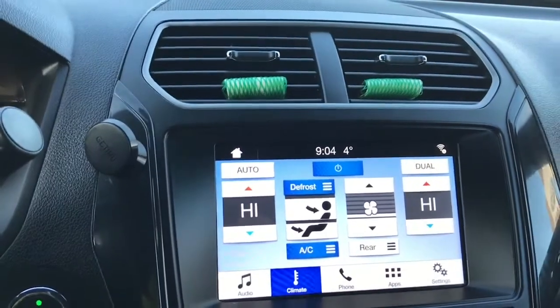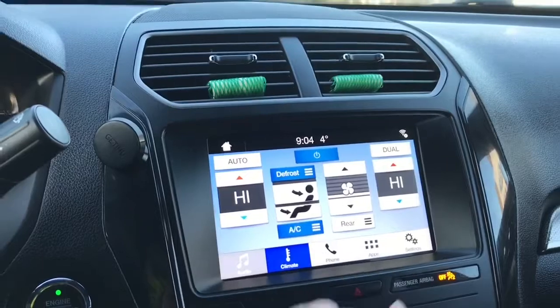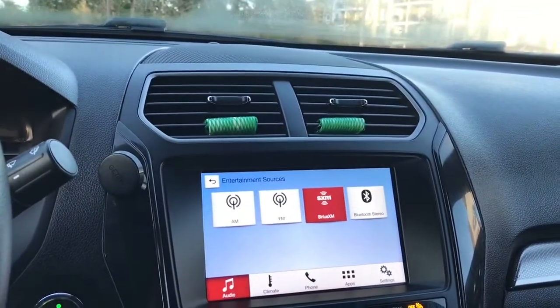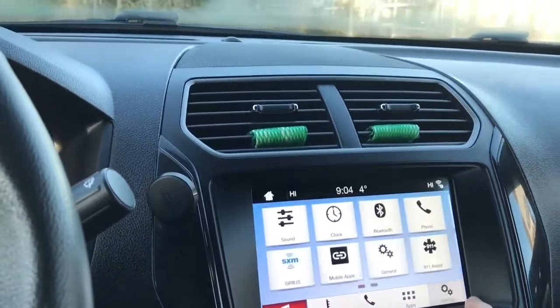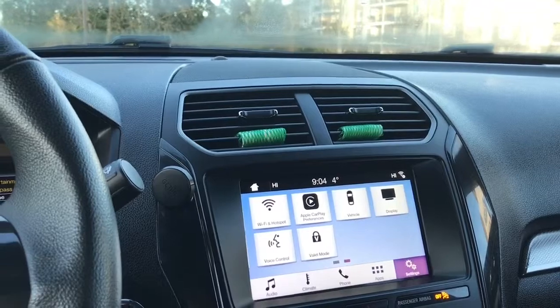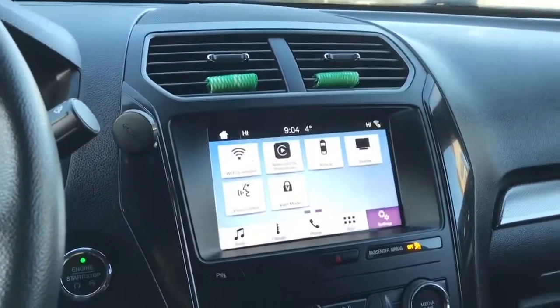In the center we have our air vents and a display screen that we can touch. We're seeing the dual climate control right there, as well as AC on the screen, and then we have our audio, and we can go into our sources: AM, FM, Sirius satellite radio, as well as Bluetooth. You also have your settings you can slide through. There's your Bluetooth again, Wi-Fi, Apple CarPlay, and so forth. When we put the vehicle in reverse, you can see your backup camera view. I'm just going to put us back into park.